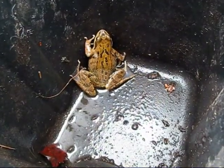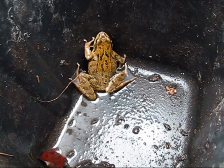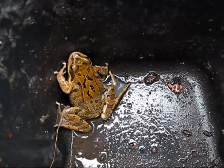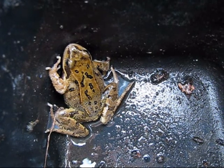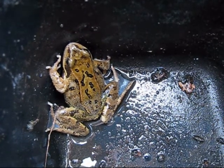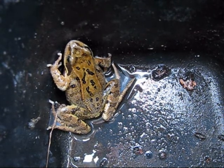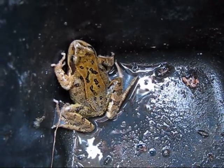Nice and damp in here for her, so I want to keep her skin moist, but I'm going to get her back into water as soon as possible, because the amphibian's body is going to go through various changes as they adapt to life in water, as opposed to just being in damp places in your garden and things like that. So gotta get her back into water as soon as possible, really.